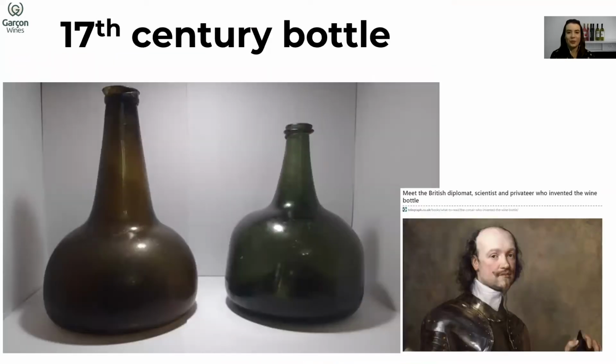So the 19th century wine bottle was itself an advancement of an earlier version of the wine bottle invented by this man, Sir Kenelm Digby, in the 17th century. And he invented the first commercially available wine bottles at scale, which were the onion bottles with a bulbous base and a long neck, designed to store smaller volumes of wine than was typical of the time.